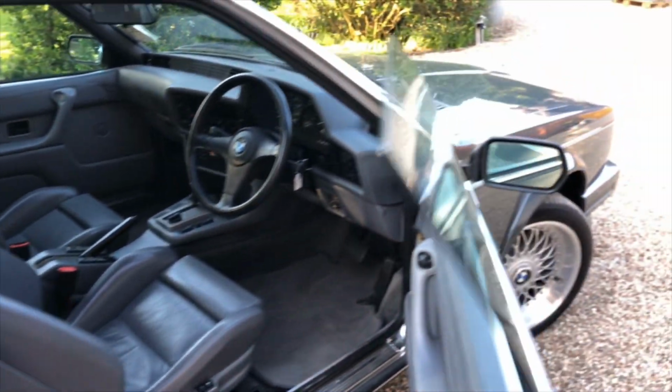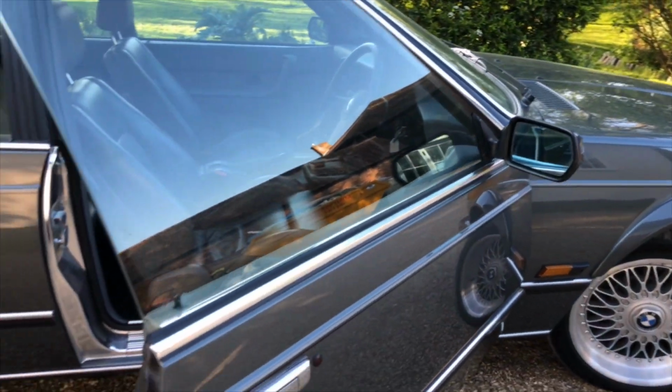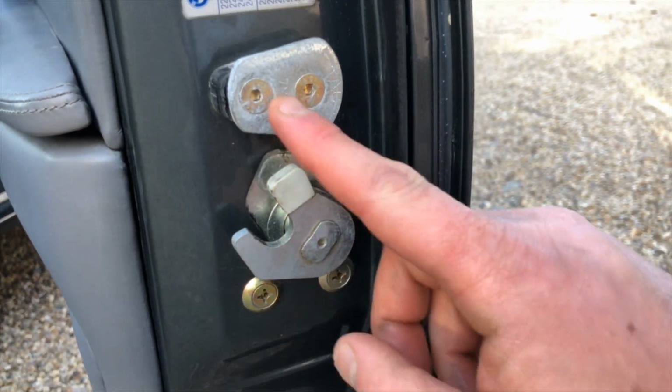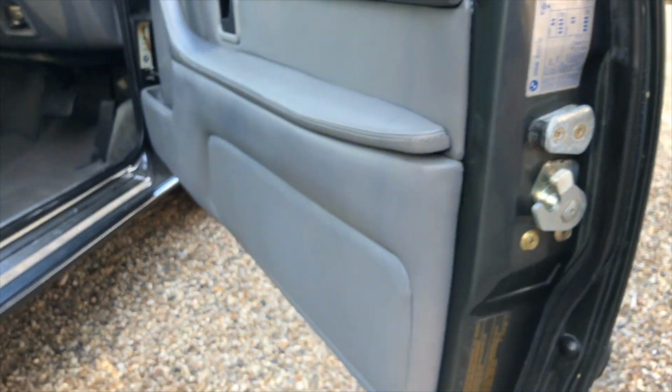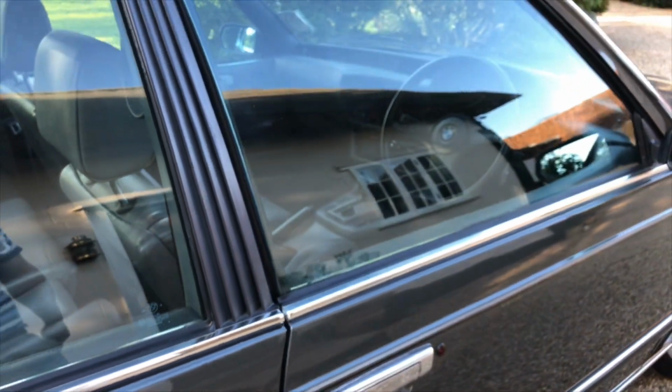Check out the way the doors shut as well. You just don't get this on modern cars. You'll notice the pillarless windows, so you've just got glass all the way around the top. Again, a bit like the Mercedes 126 I reviewed, really over-engineered door locks that you just don't get on the modern stuff. And a lovely sort of echo as you shut the door.